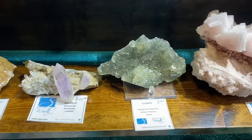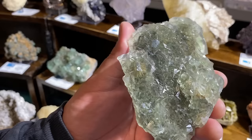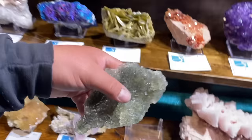I think I'm going to have to buy this. Let's see what else they have. They have some great stuff. Do you take a card by chance? Yeah. Awesome. It's so affordable.